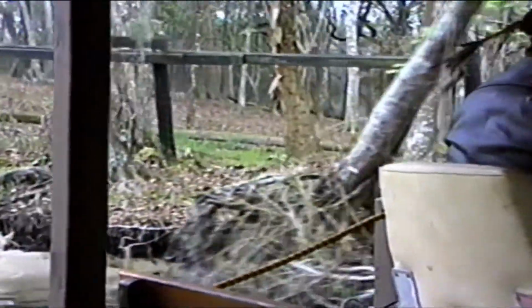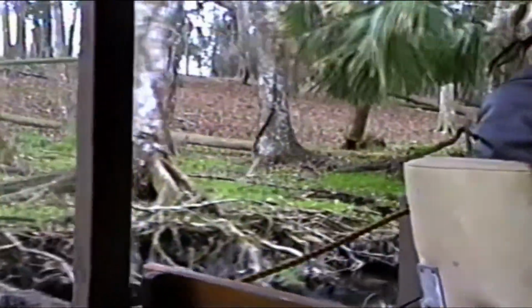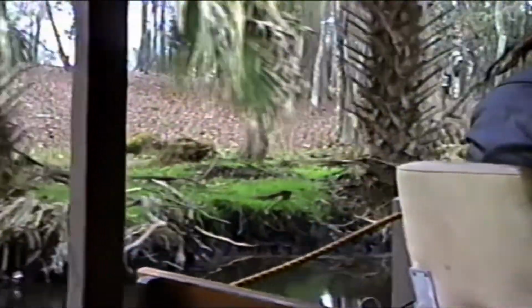I don't think we'll see too many gators out today. They'll probably be in the water where it's nice and warm. These wood ducks aren't much in the water. Everywhere they sit is a beautiful photograph.